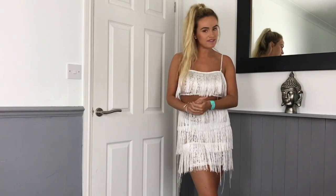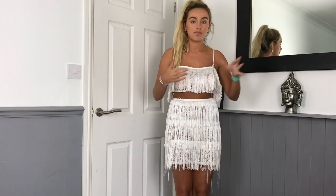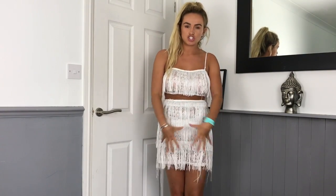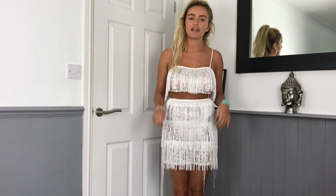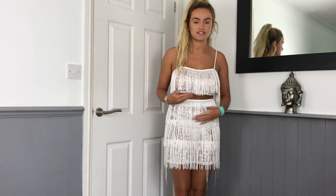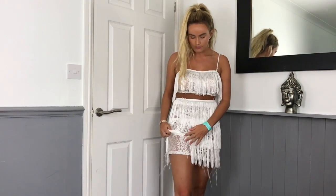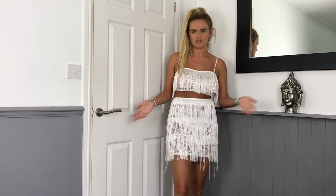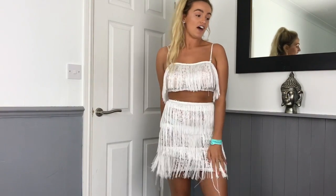I'm not gonna lie to you, I did wear this out a couple weeks ago and I put on a little white bandeau underneath and a little skirt slip. So you know when you can get slip dresses to put under dresses, I did the same but with a skirt. When you move the fringes, it is just lace, kind of like the bodysuit. I didn't feel as comfortable as when it's completely see-through, but that's completely up to you guys. It's not anything ridiculous. This cord is life.